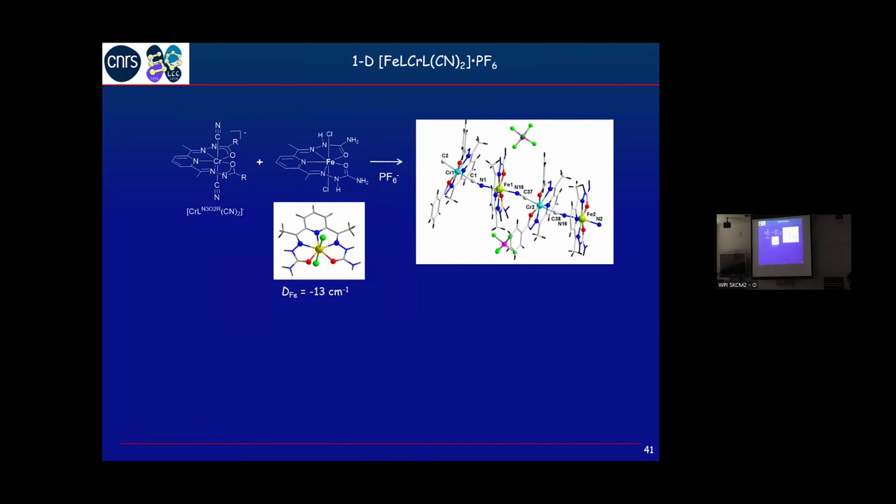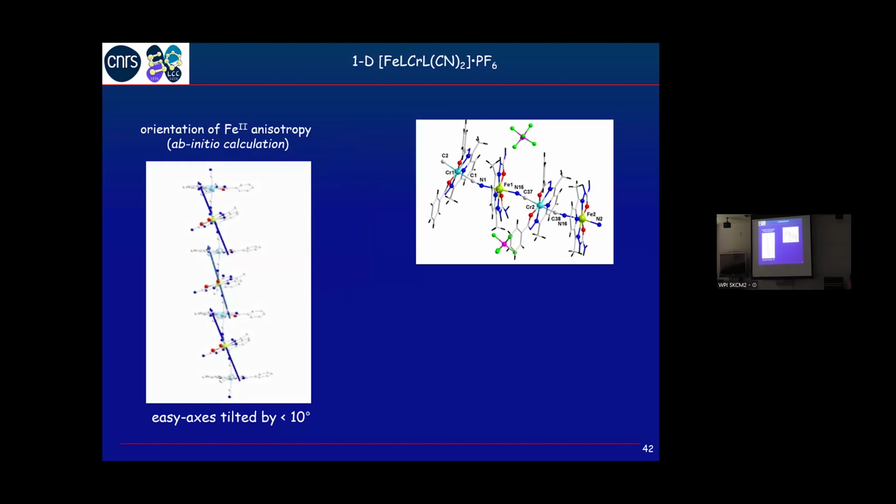We can do better. We change now the nickel for the iron. Why should it be better? Because you go from a spin 1 to a spin 2 system, the same nickel complex, and you get again a chain compound in which the anisotropy axis, so this is obtained from calculation. The blue arrow is the easy axis anisotropy, and what you can see is for the metal centers, the easy axis is more or less pointing into the same direction with a tilt that is below 10 degrees.